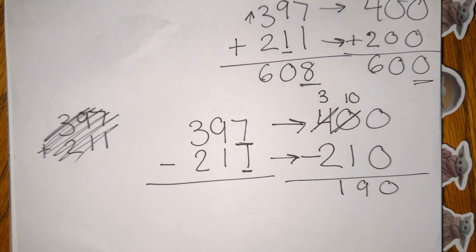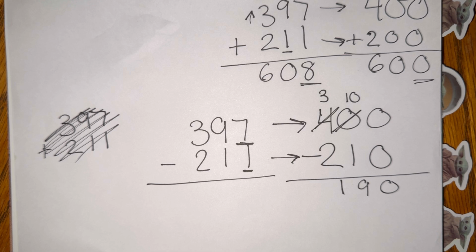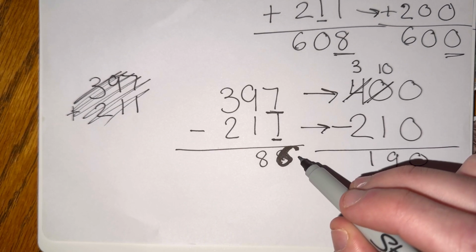So a problem that would work with subtracting here is if I was saying, well, how many more pencils do I have than you have? After this estimation, I can say I have about 190 more pencils. Let's see if our estimation is accurate. 7 minus 1 is 6.